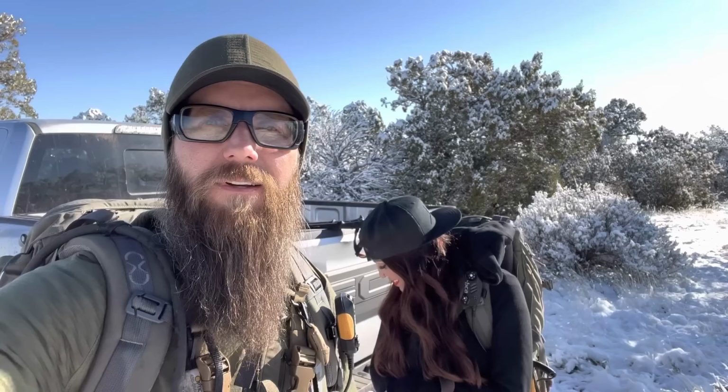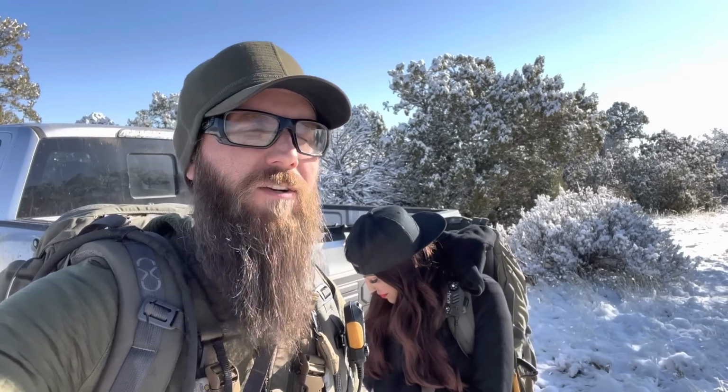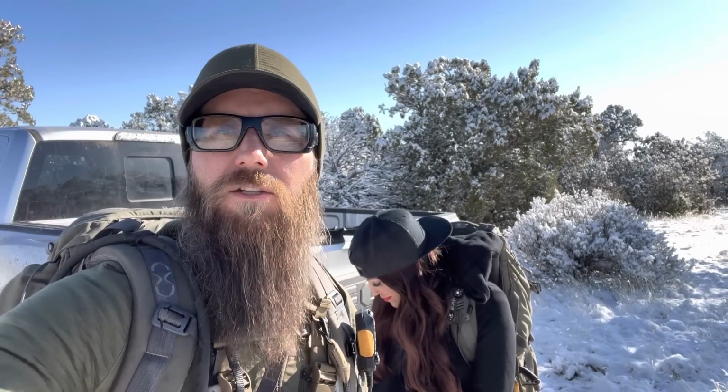The wife is with me today, so it's her first hike of the year. Kind of not ideal conditions to find an antler in, but the sun's out, it's nice, there's no wind. I think the snow should melt pretty quickly, but then we're gonna be trudging around in mud the rest of the day. But stay tuned, hopefully we're picking up some sheds.